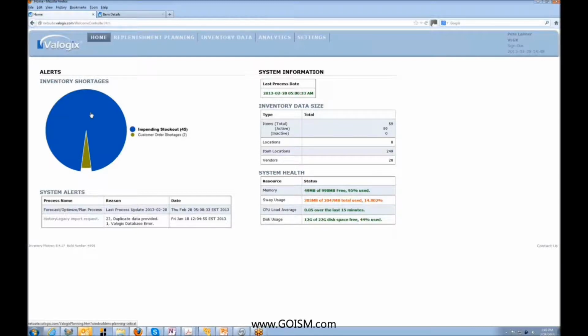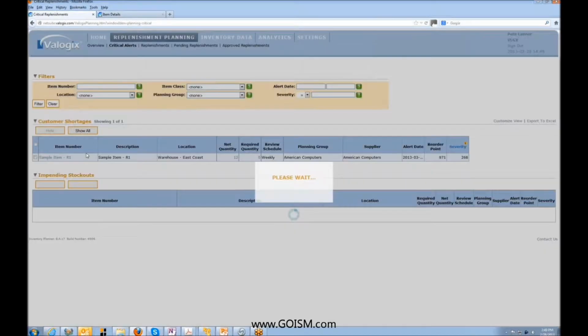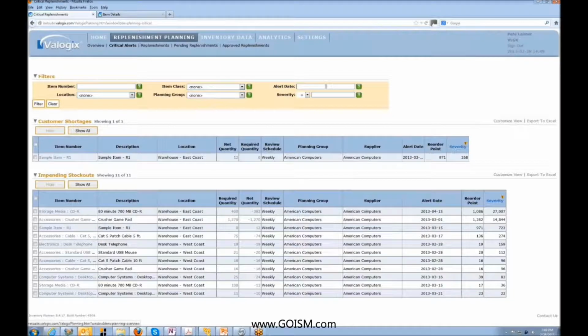Here we can see 45 line items that have an impending stock out from forecasted demand. There's also 2 line items that have customer orders associated with them that's driving shortages. And if you want to see details behind here, you can simply click on the pie chart, takes you to the replenishment planning tab, the critical alerts. And let's focus on this sample item. This item has customer orders associated with it that are driving shortages within the lead time.